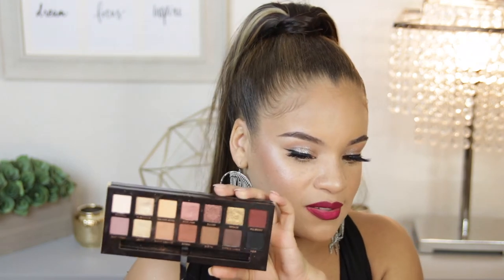It's super versatile. I've worn this so many times. I've done so many different looks with it. I've done smoky eyes because it has a really nice, potent, beautiful black in it. I've done really neutral eyes. I've done so many different looks with this palette. It is so versatile. You can do glittery eyes. I really do recommend that you try this out if you haven't.